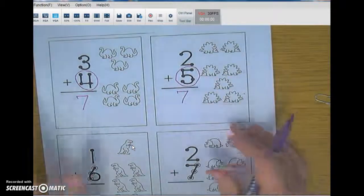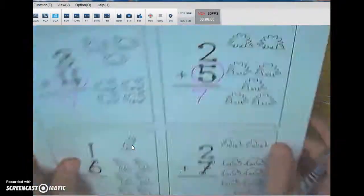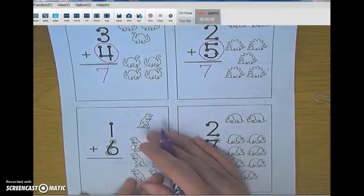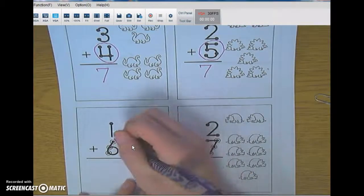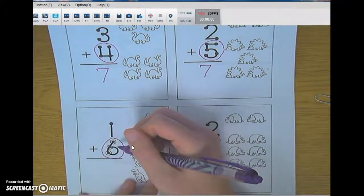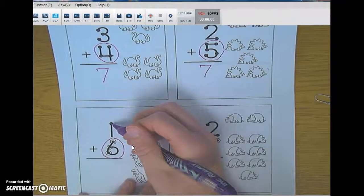Okay, the next one we're going to do at the bottom is 1 plus 6. So which number are we going to circle? 6 because it is the biggest. So we circle the 6 because it's the largest number. And we're only going to have to count the 1 touch point because there's only 1 touch point on 1.